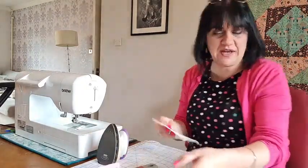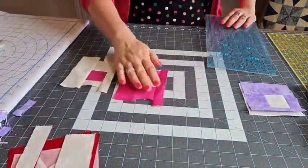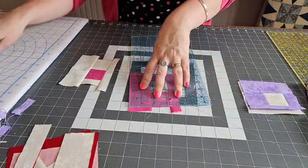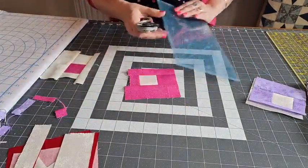There we go. Right, okay. So I'll just square these ones up. I'll leave those ones over there for now. Square these two up, and then I can show you about playing with them and how to think about putting them together. So again, we're just going to cut this down to a 4-inch, which that is. Oh, that's tight, that one. It's just in. There we go.